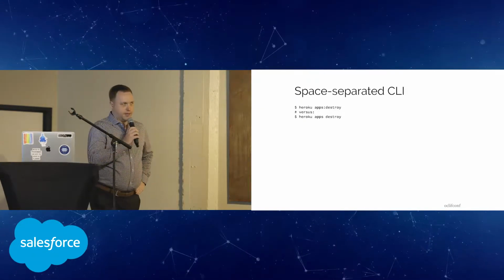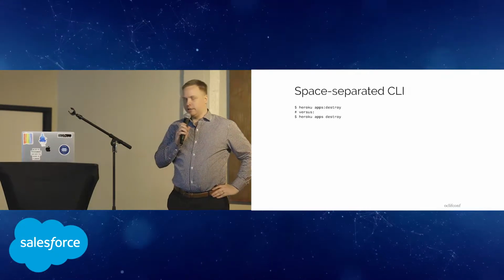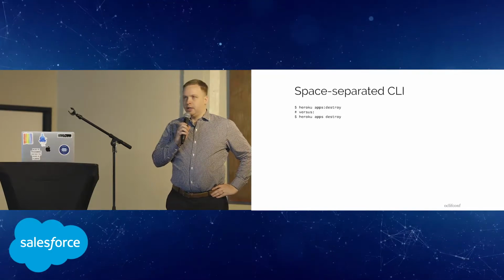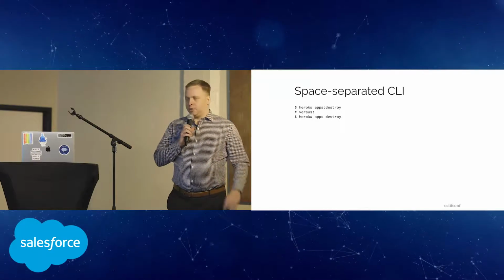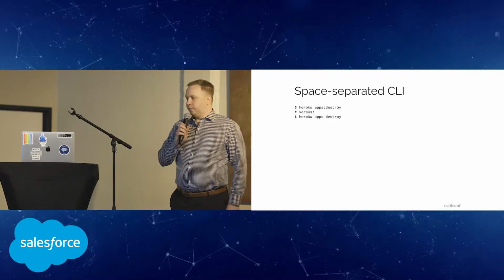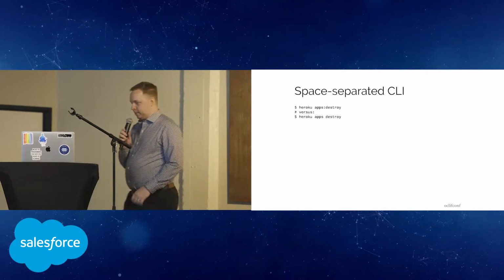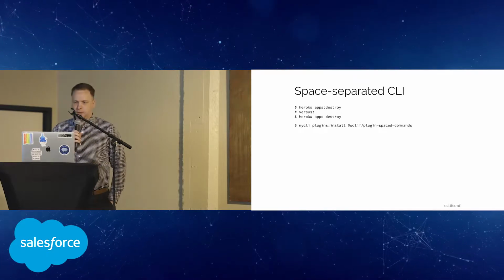Using a colon to separate commands, I'm not sure. I still don't know if I think it's better or worse than having spaces. Just two different ways of doing things. But when I came onto the Heroku CLI, it was already using colons, so I was pretty much limited to doing it that way. I think we should offer the option to have space-separated commands, and that's a common request from people when they first come to oclif.